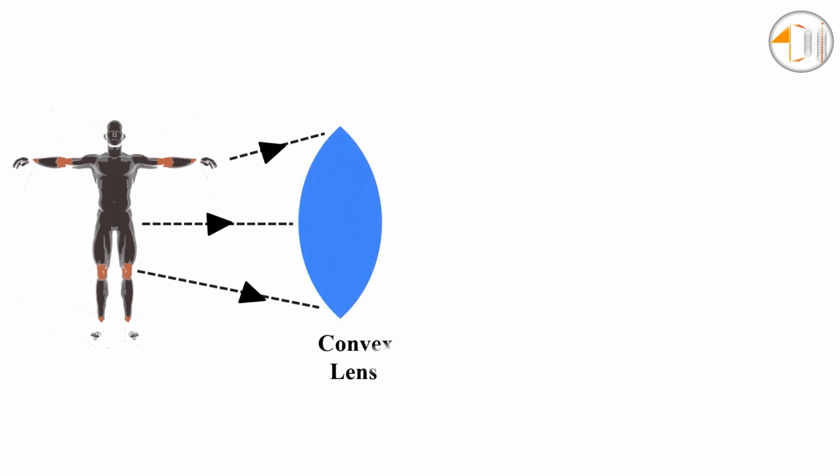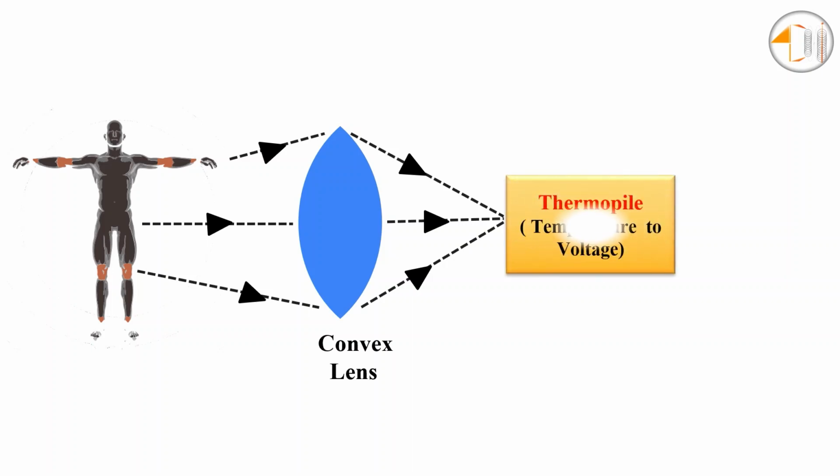These IR radiations are collected with the help of a lens. It is then focused on a thermopile. A thermopile is a device used to measure temperature in the form of heat and then converts it into electricity. Using proper signal conditioning circuits, we can detect this electricity and show it on the temperature scale by appropriate calibration.